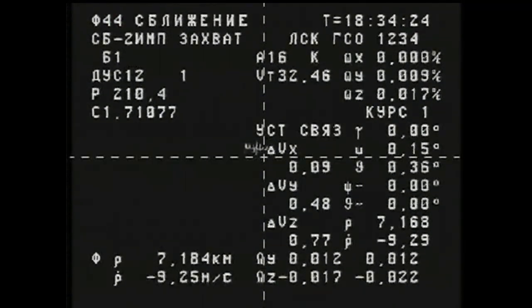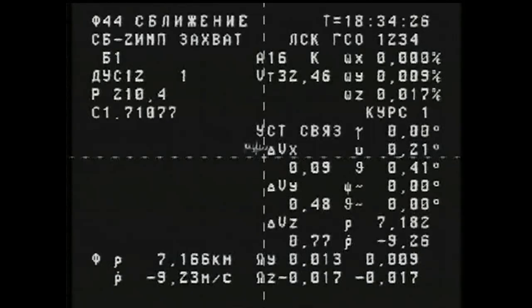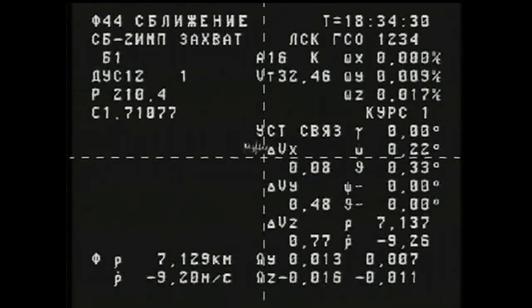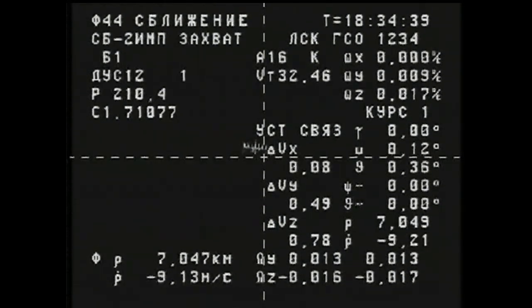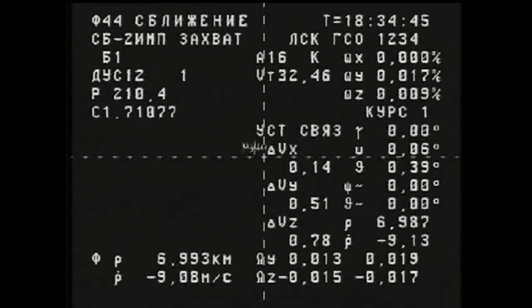And in the middle of the crosshairs, a good view from the Progress camera of the International Space Station. This has been a busy time of vehicles arriving at the International Space Station. Just 48 hours ago, the Axiom 2 crew arrived at the station aboard the Crew Dragon Freedom following their launch from the Kennedy Space Center on Sunday evening.